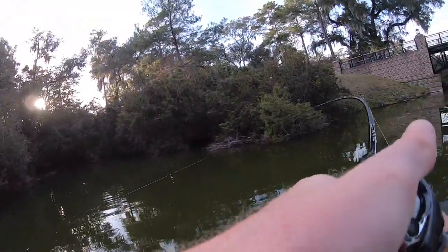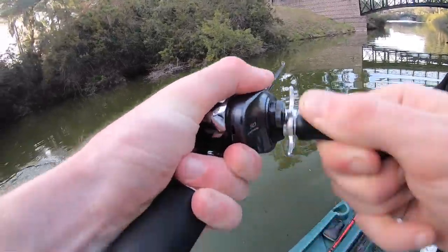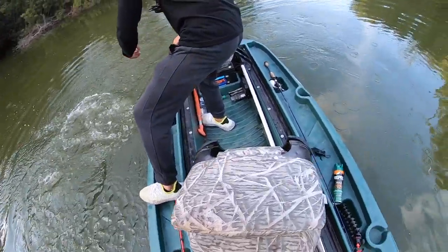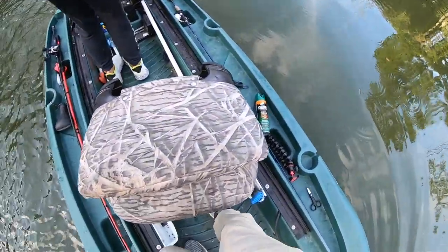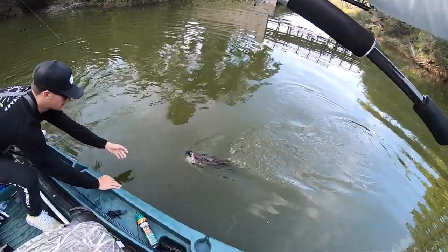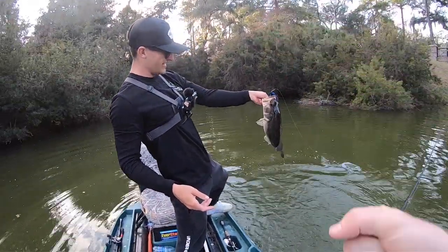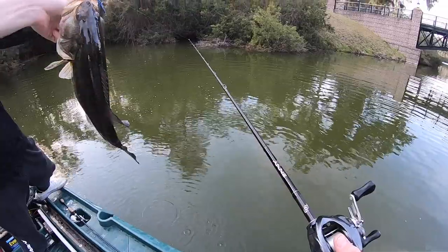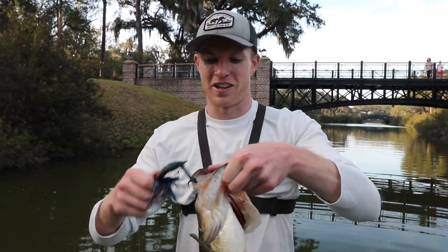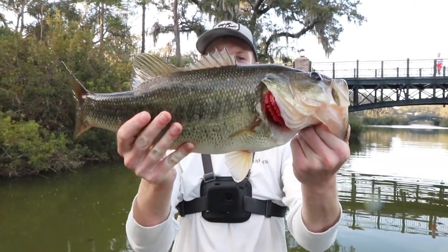Anyways, what else? There's one. Decent one. Oh yeah, it's a good one. Oh, that's mid fours, high fours. Oh, yeah. Boom! We got it, baby! Oh, God, it's just big one after big one. That's a chunk. That's a chunk. Absolutely inhaled that thing. Great fish.